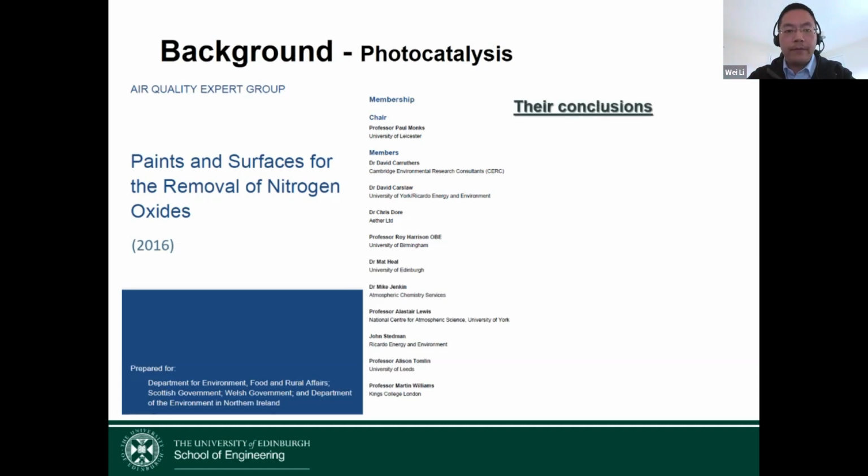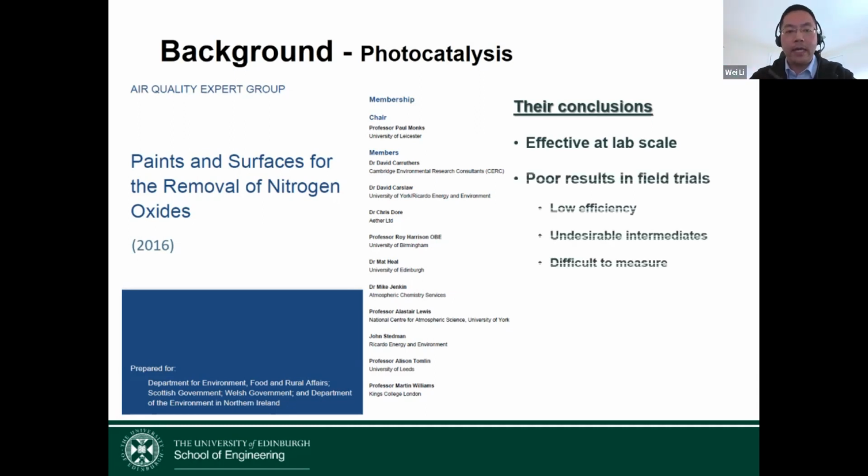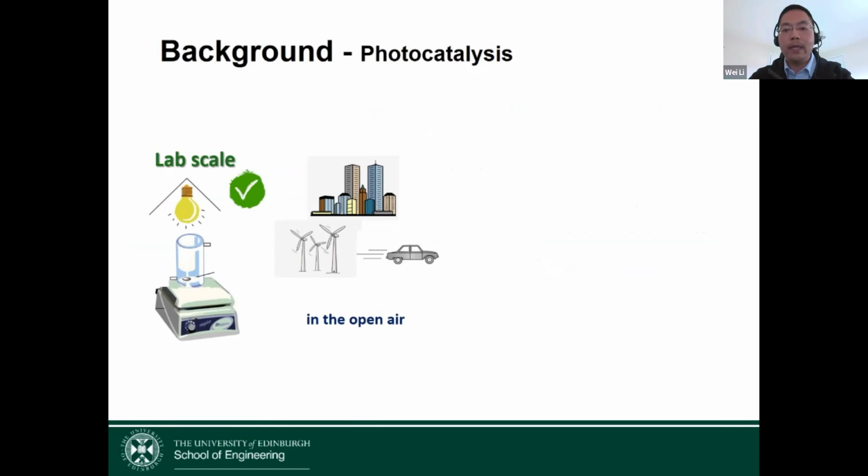Their conclusions are, first, at lab scale this photocatalytic process is very effective. There are lots of data, but poor results in field trials in open air, because they observed low efficiency, unwanted intermediates, and it was also very difficult to measure in the open air. So they recommend that alternative designs are needed rather than just paint surfaces in the open air. This is for research on air pollution only, but it is reasonable to say that paints in the open air would not work effectively for methane removal either.